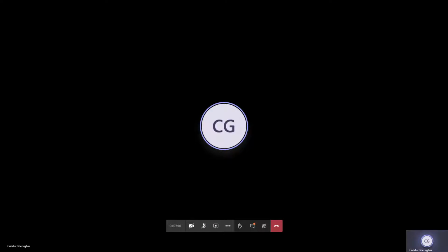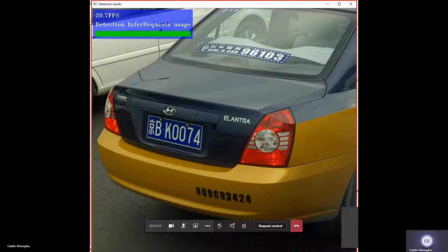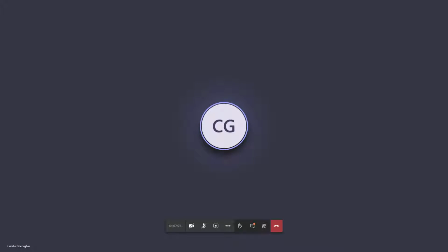I'm gonna share this now to see what's here. It's blank, and the picture is pretty good. I would say only the first picture was stock from the Intel sample. Again, I close it, and now we'll run another one.